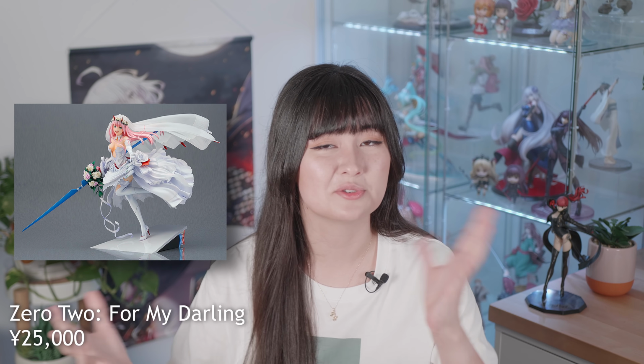This is the month of 02. Honestly, I guess I am somewhat of a 02 simp. I didn't even really realize that I am, but every time I see a 02 figure, I want it. Maybe it's just because everyone else likes her and it's a FOMO thing, but I'm not gonna question it too much. First up, we have the 02 For My Darling Wedding Dress 02 figure by Good Smile.